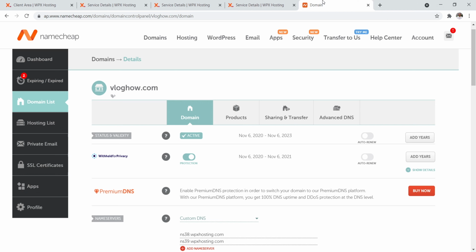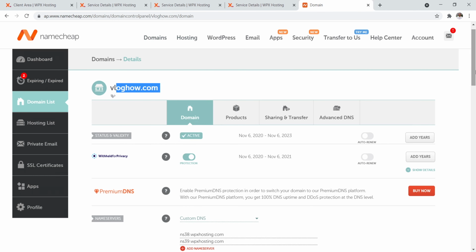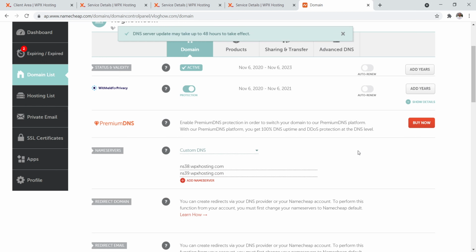Okay, so this is my Namecheap account. This is my domain name right there. And then right under here, I have custom DNS set up. So it's NS38 WPX Hosting and NS39 WPX Hosting, custom domain name. Like always with Namecheap, just type it in, then make sure to click on the little check mark in order to save. It does take time to propagate. It could take up to 48 hours. Typically it'll take like 30 minutes. Again, not a big deal.